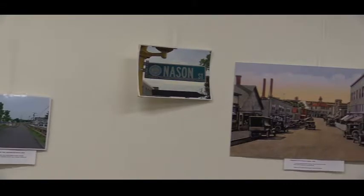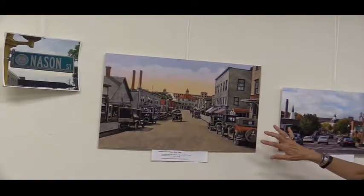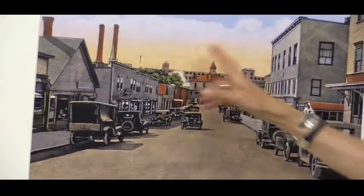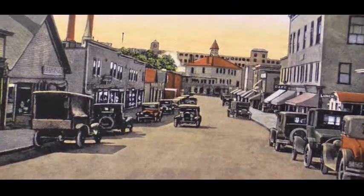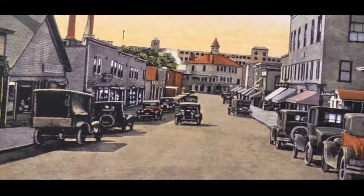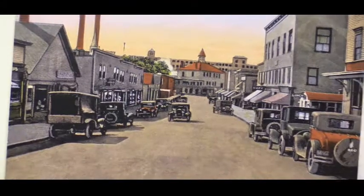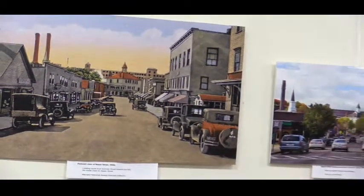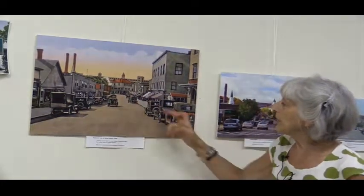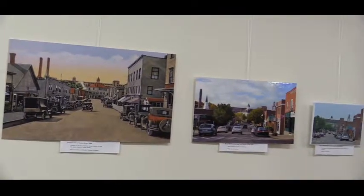Then another core street in town is Nason Street. This is also an old-time photo postcard with the mill in the background and the commercial area. Not a single tree in sight. Again, it wasn't necessarily what people really paid much attention to or cared about in front of businesses. And there seems to be a paved sidewalk. I'm not sure what it was made out of, but it really didn't provide for planting spaces.